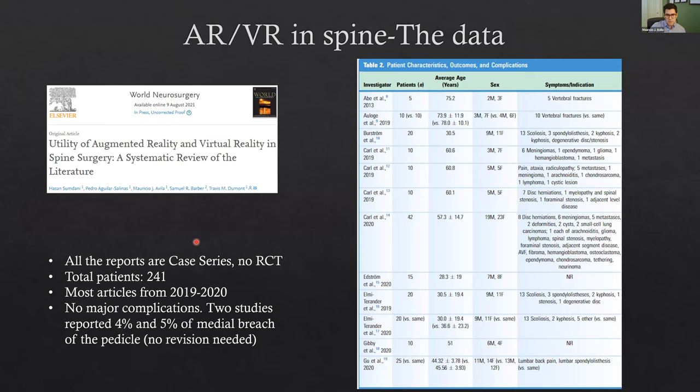This is a recent systematic review that we did. Most of the data we captured ended in 2021. I know there have been a couple of papers since, but as you can see, there are very few patients, mostly case series. There's no randomized controlled trial yet. Few hospitals that have the technology have published their data. They do have good data overall. Some reported 45% of medial breach. However, no revision. So as the preliminary clinical data comes out, it looks like it is also a very good platform.